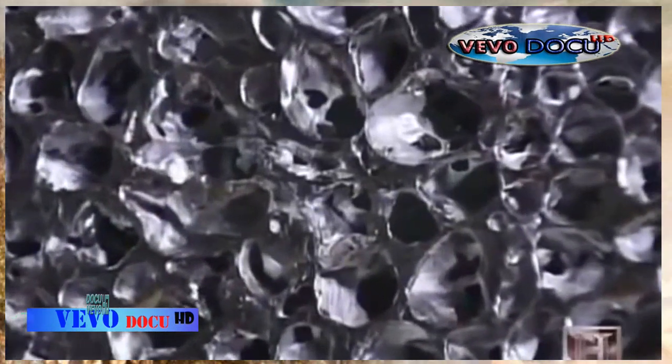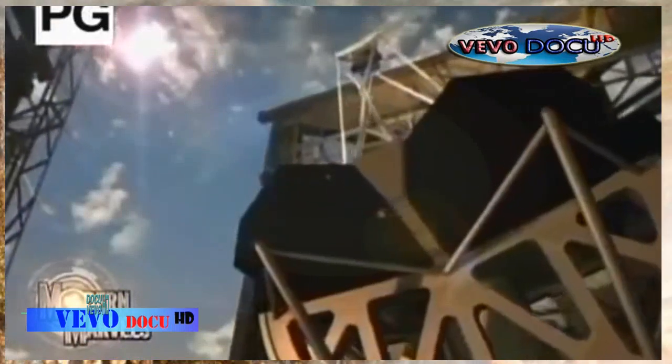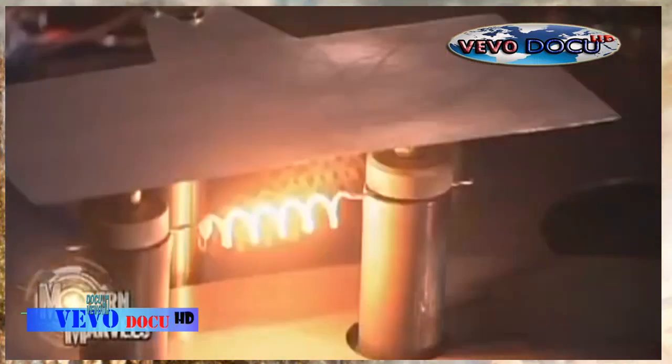Aluminum foam is just the latest incarnation of this invaluable metal. A world without aluminum, perhaps I'm biased, but for me it's unthinkable. Stamped, melted, rolled, or even foam, it has changed the world. Now, aluminum on Modern Marvels.